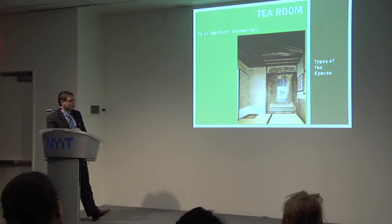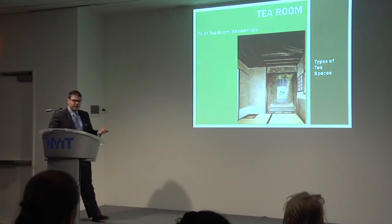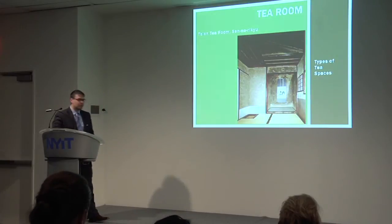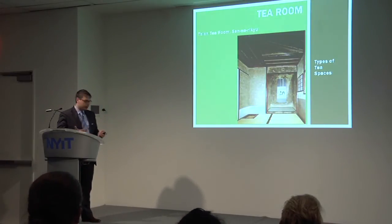You still have that tokonoma, so you have a place that you can place art, and you can discuss about it. The height changes from the guest to the tea master, so the guest feels a bit of a higher space versus the actual tea master that has a much lower ceiling in the space. Even the walls are made out of mud, so you mix mud with straw, and you place it, and that becomes the actual material. So you get the smells of the textures, you get the feeling of the straw, and all these things are what really make the space very natural.